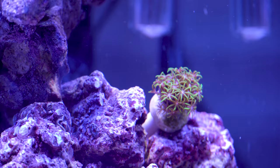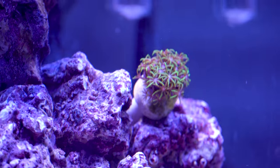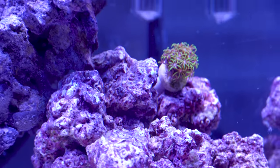We got a green star polyp. It is a great beginner coral. They grow really fast, and it's a good start for us. So we're gonna start with this nice and easy. He has been acclimated. Now, I think this is a great spot for him.